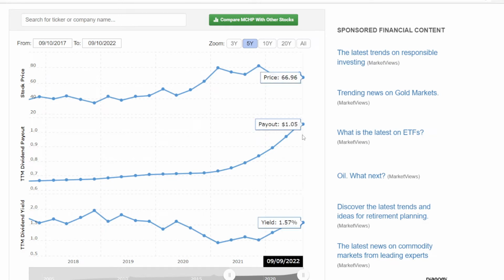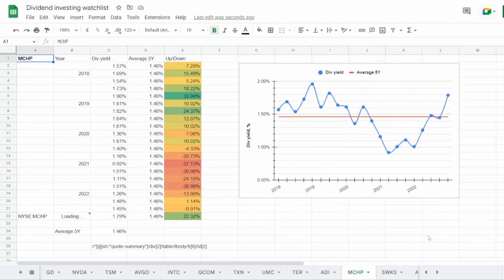To further check on that, we'll use my watch list on Google Sheets. So we are now in my dividend investing watch list. We have that same dividend yield history of the last 5 years, and we can calculate that on average in 5 years the stock was trading at a dividend yield of 1.46%. So the best time to get into the stock was back in 2018, where it was trading at a yield of 1.96%, over the 5-year average for 33.94%, and the bottom was in the beginning of 2021 at 0.92%, under average for 37.13%.